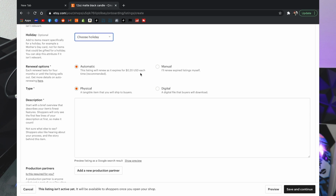If your candles are selling, you're probably going to just list it as manual so that you can put them on whenever you want to, so that they don't automatically throw candles on your website when you don't have them in stock. But if it is something that you want listed all the time, you can put it on automatic. That way, if it doesn't sell within 4 months, it just automatically lists again. But we're going to go ahead and put manual on candles. Type, it's a physical product, not a digital product.